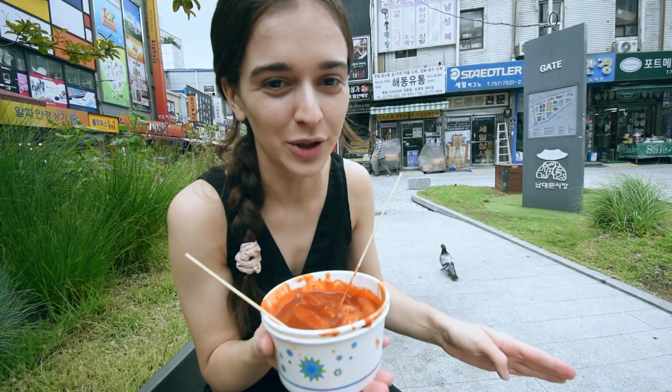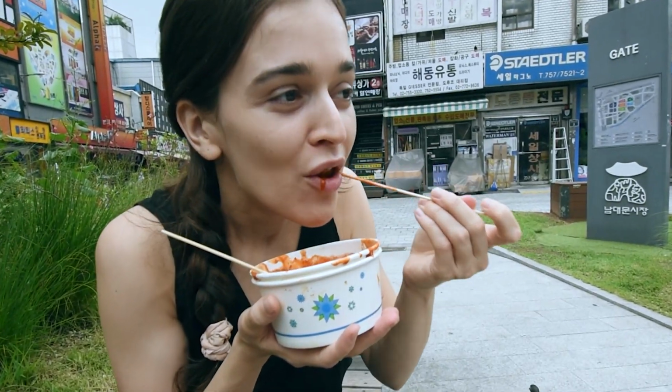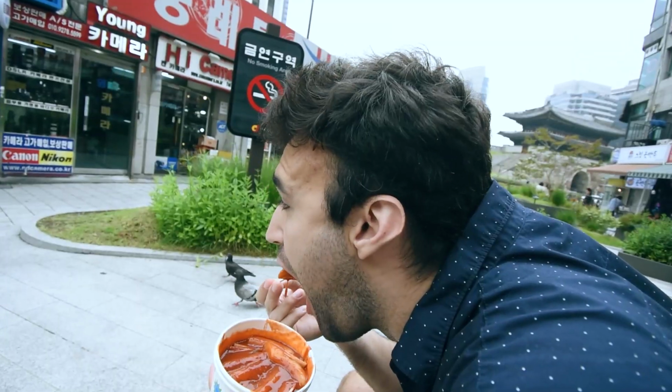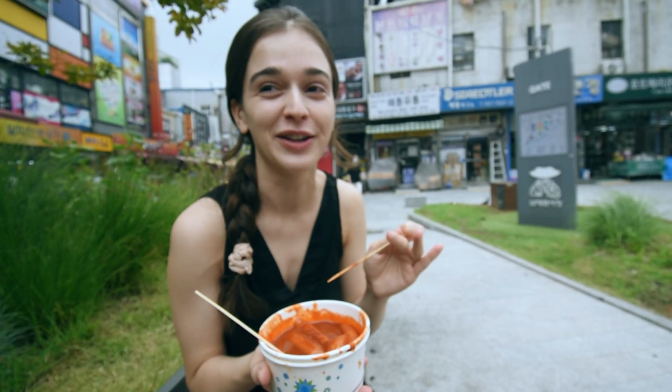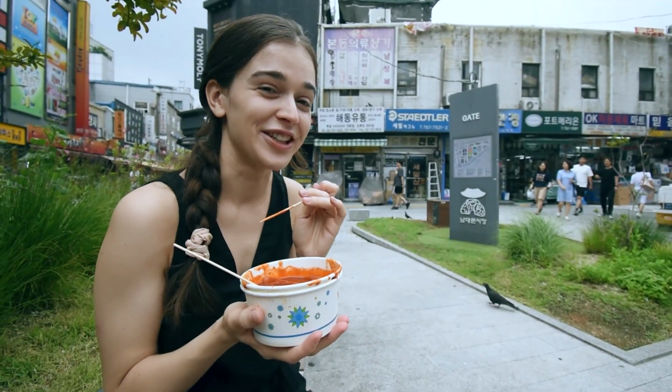And for $3 we got a massive bowl of it, so I'm excited to dig in. Wow, this is spicy. I love it. For me, it's the perfect combination between sweet and spicy, though. This is the first food I've eaten today, so this really wakes me up big time. It's getting started off very strongly in the morning. Whenever you eat something spicy to start off your day, you know it's going to be a spicy day. Instant energy here. I really love it.